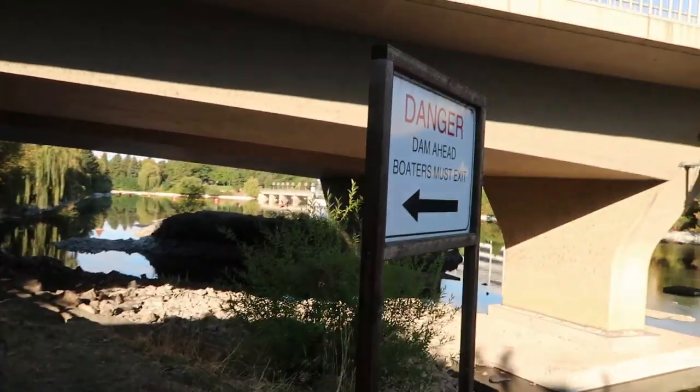So today we're going to be diving right in downtown Spokane under the most popular bridge here. This is where everybody goes across to get in or out of the city for the most part. It's a little bit sketchy just because the water's really cold, and then there's a dam right over there, if you can see that. That's a dam, so it's kind of pulling all the water that way, but it doesn't look too bad.